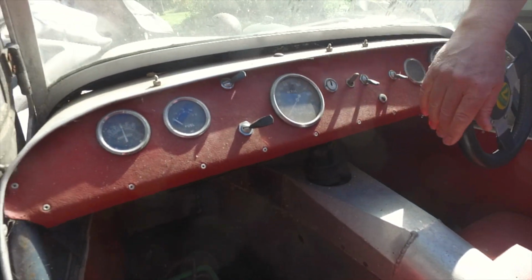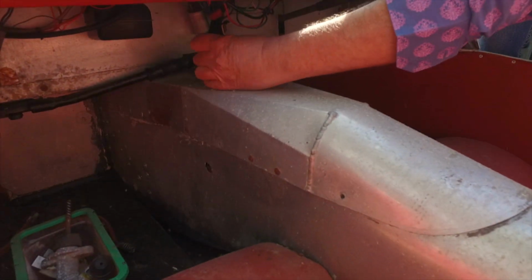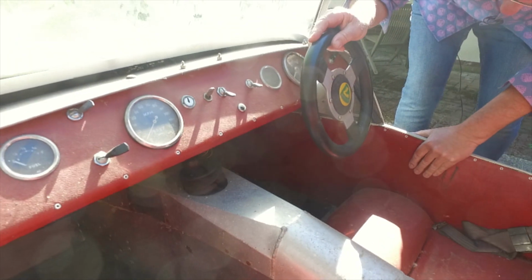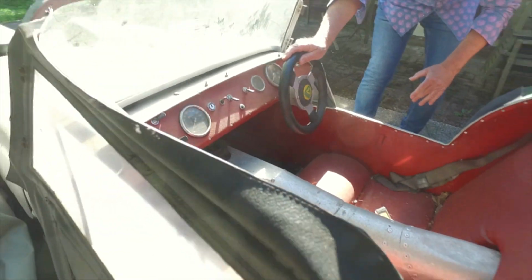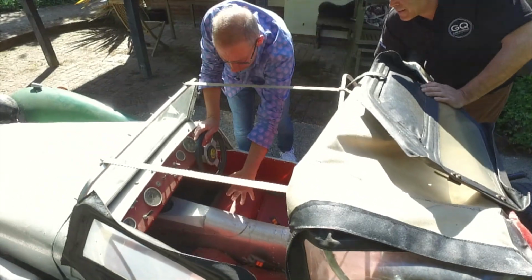But look at the gear knob. I mean, how the hell did you get onto that gear knob? Oh my God! Look, your hand is right up here. And the handbrake is even further in, I think. It's a bit like a Morgan. It's very similar because the Morgan's very far forward with the handbrake, and the handbrake's here.